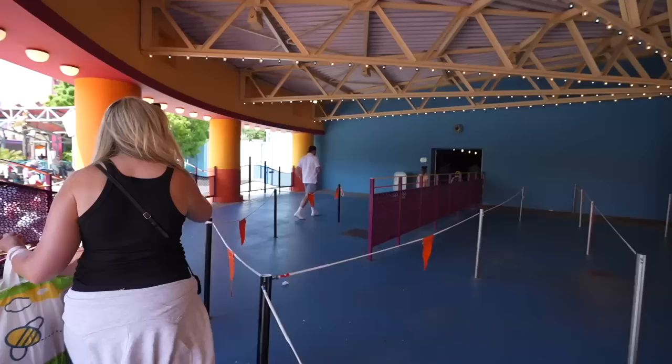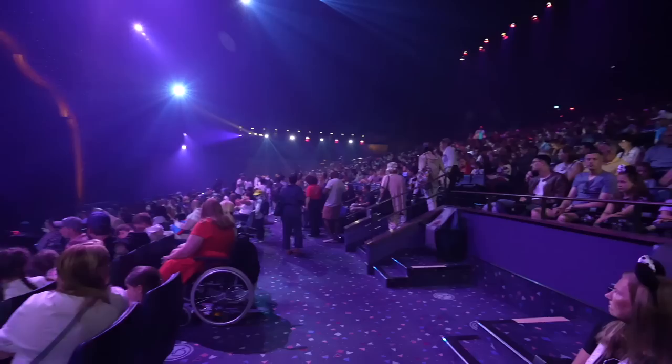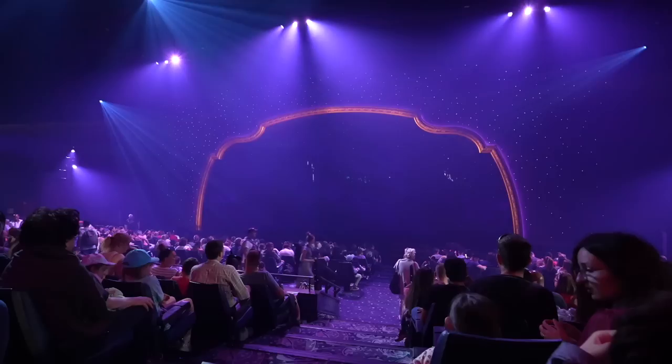This is exciting. I like how it's about Mickey and the genie. It's pretty big. Oh my gosh, it goes all the way back. The seats are first come, first serve, so I was actually able to get a pretty good spot. But remember, I'm just one person.